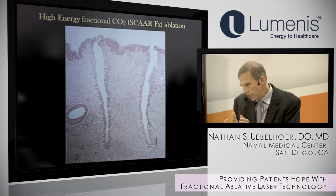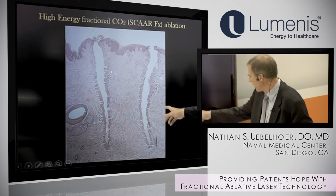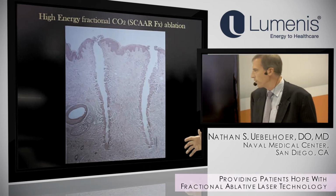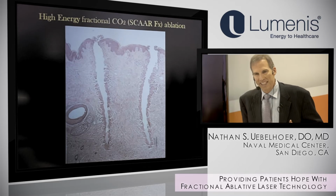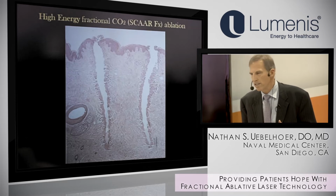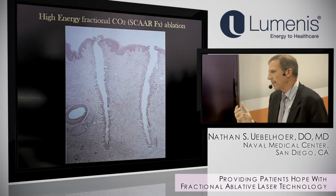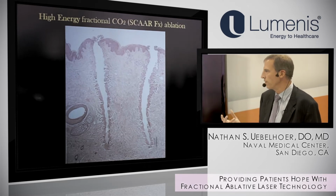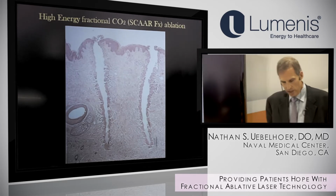And so we're doing 120 micron holes with very little collateral thermal damage. You see the ablative channel and then a little bit of collateral thermal damage, all well under 400 microns. And that is so important, because that's why, we believe, these scars heal so well: they're not going through the typical scarring process. Rather, maybe endothelial cells can reach across at that small width and there's enough oxygen there to create this healing mechanism that rejuvenates or remodels at least, and probably regenerates skin.